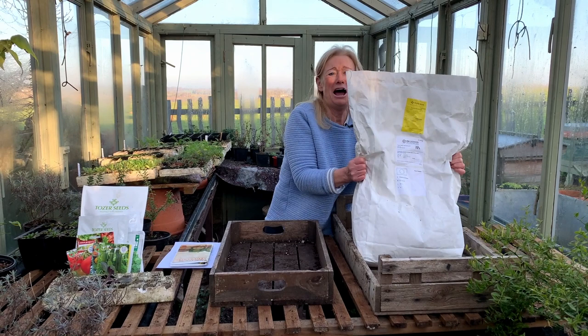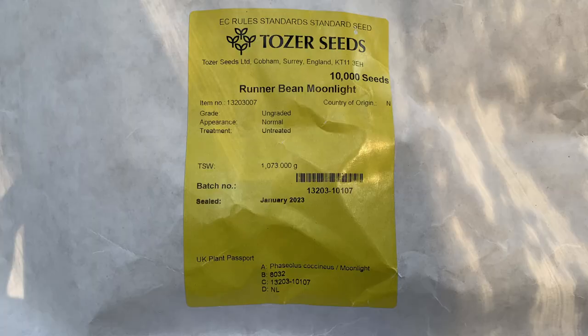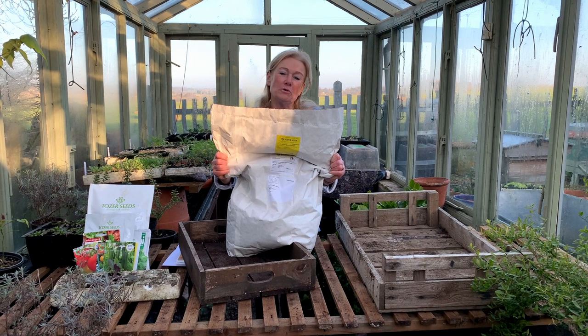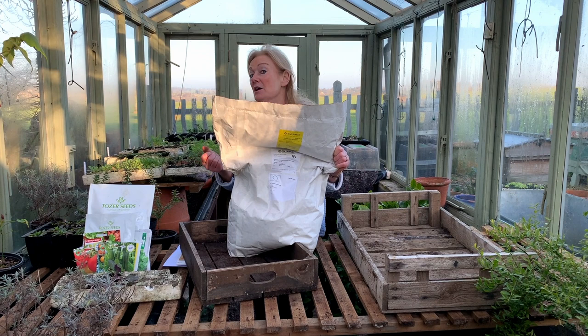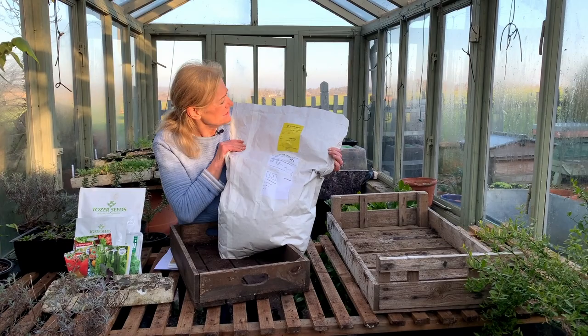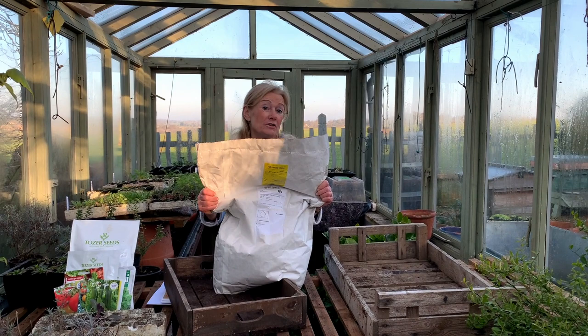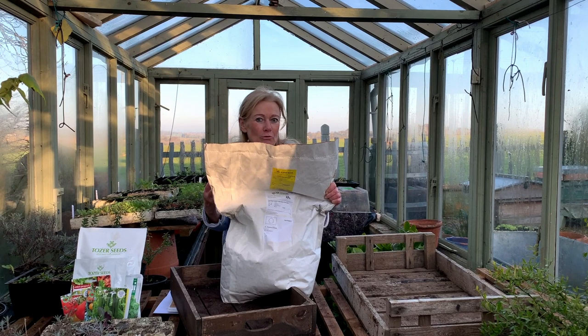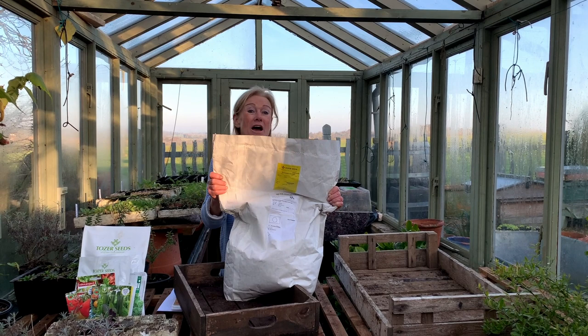And the last one from the packets is this one. Loads of people had lots of problems with runner beans last year because it was so hot. They didn't actually have much success. And the reason for that is because runner beans are very susceptible to high night temperatures and to drought. French beans, on the other hand, are much better in those hot, dry conditions that we had. Now, this is Moonlight, and it is an unusual one because it is actually a cross between a French bean and a runner bean. And it's got the taste of a runner bean, which is quite distinct from a French bean, but it will tolerate the heat and drought as a French bean does. So that is why it's such a fantastic runner bean to have.